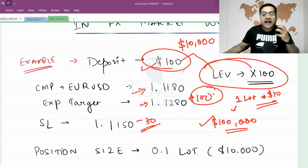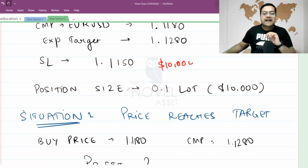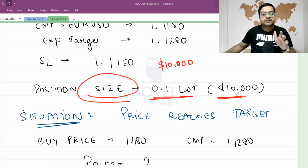So let's say I have this trade and I know that this is a very good quality and good probability trade. So rather than just making a trade for $100, I want to trade bigger and I can use the leverage for the same. So my trade value can go up to $10,000 with the help of the leverage itself. So with the help of the leverage and my deposit, I have $10,000 from which I can buy what? My position sizing can be 0.1 lots in the market in EUR/USD. That means $10,000. Now we are going to discuss two situations in this market.